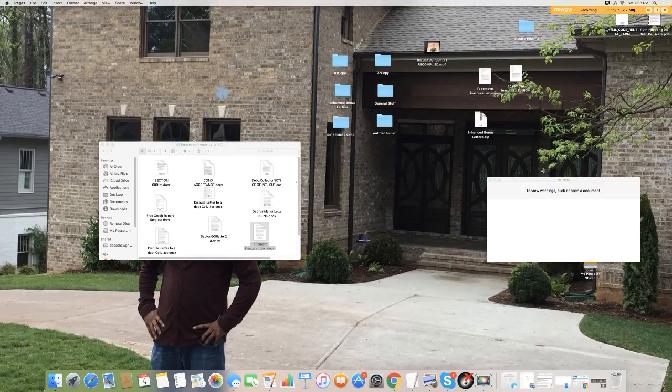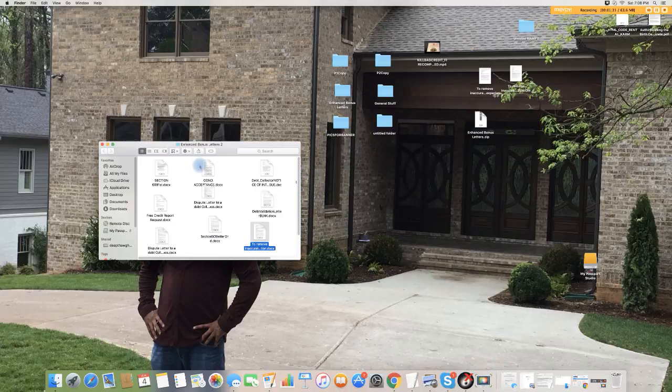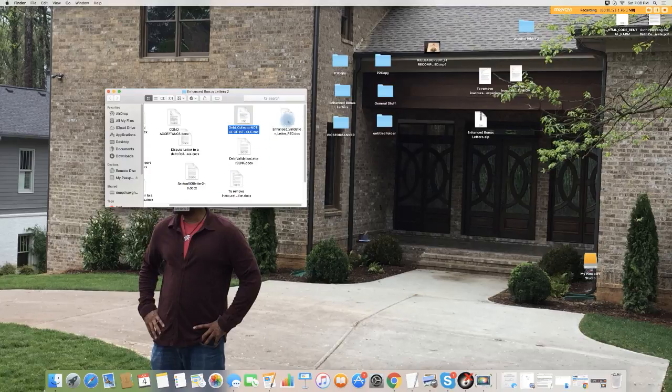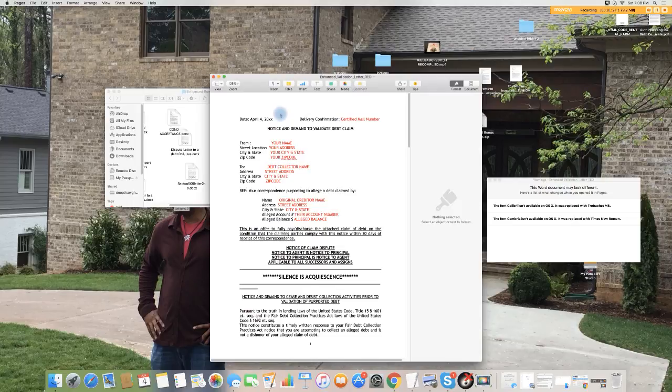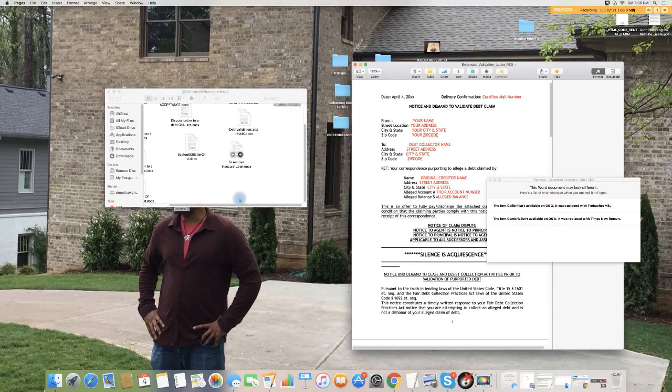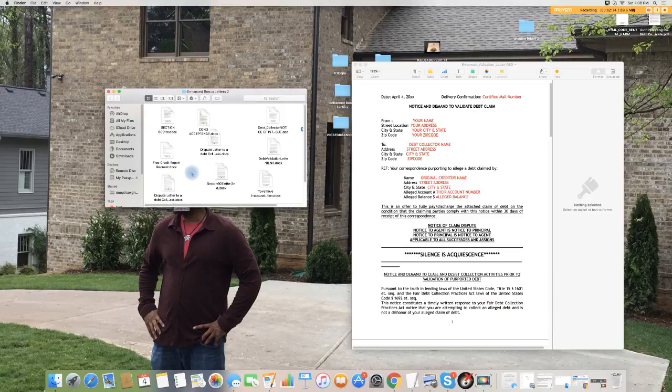So we'll let those letters get processed and send this letter about 5 to 7 days later. Now, what we want to do in this letter is remove a tax lien off the credit report, because it doesn't apply. So we have all these letters here. Of course, we can use a number of these letters, but I'm going to go to the enhanced debt validation letter, the notice and demand to validate debt claim. In regards to the state tax lien, we also have a specific letter for state tax liens, and I just need to find it real quick.